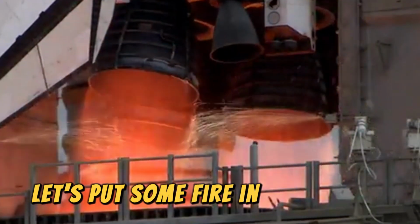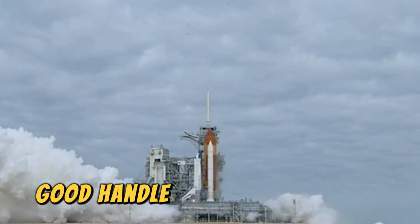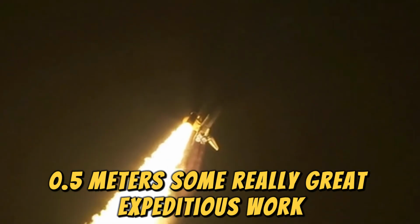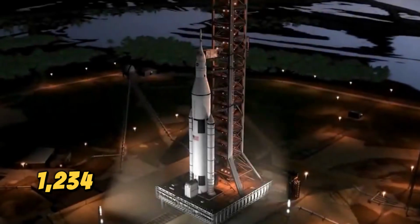Now let's put some fire in this rocket. In the second phase, the 10-meter hold, the NASA docking system is now less than 3 meters away, 0.5 meters. Some really great expeditious work, it's not unnoticed.